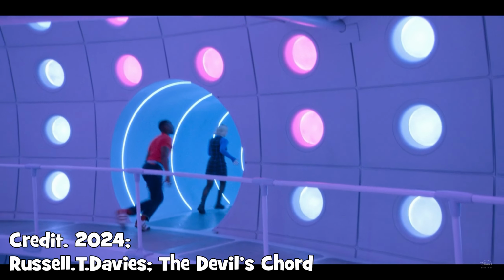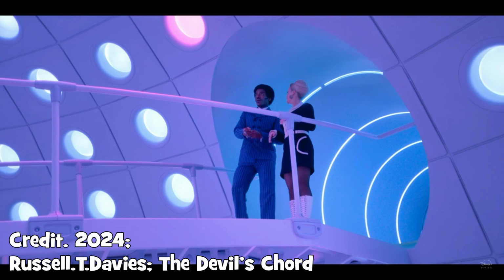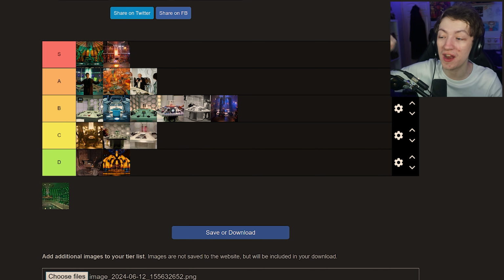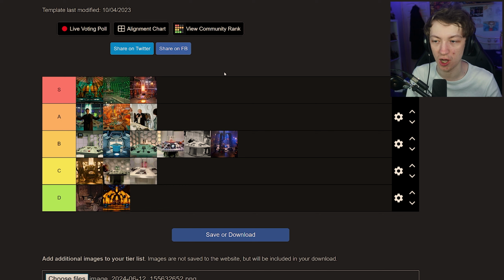But yeah, my second favourite sequence with that set is the Devil's Choir, when we see the fun, giddy walk of 15 and Ruby, which then just transforms to the sexy, confident swagger. The reason that relates to the TARDIS is the way it's filmed as they're walking down the, not stairs, but walking down the ramp. The way they look, the way the TARDIS looks, just the way it's filmed, it looks beautiful. It looks like the kind of set that you could never run out of new ways to shoot it. So, with all that in mind, I am going to put it in S tier, just slightly above the Capaldi Toyota TARDIS.